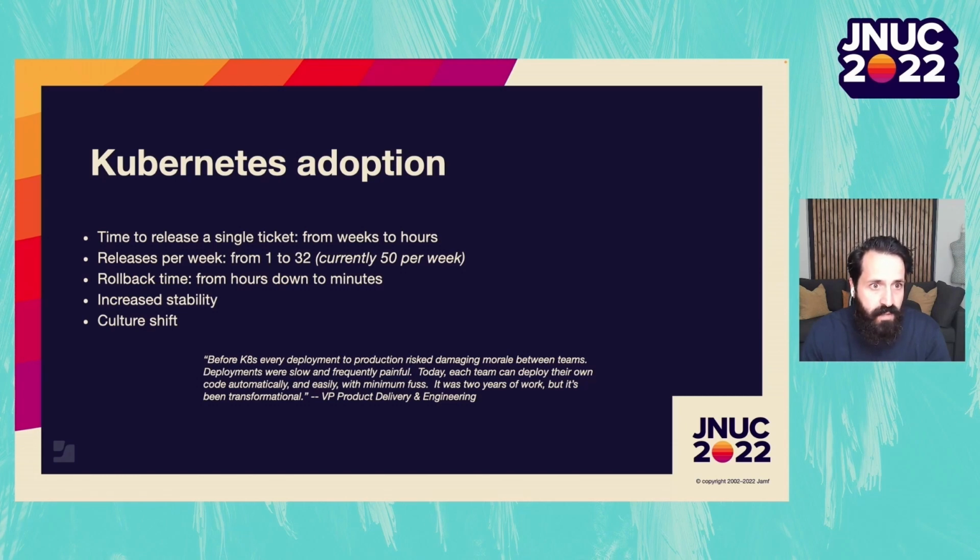But as well as the benefits when it comes to releasing software to production, we also gained an enormous amount of stability with the new platform. We were always very careful with our releases, but by adopting Kubernetes, we truly entered the world of zero downtime releases, reducing the risk of something being shipped to production that would bring down part of the platform.